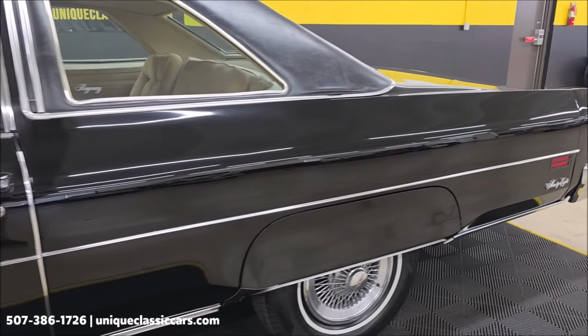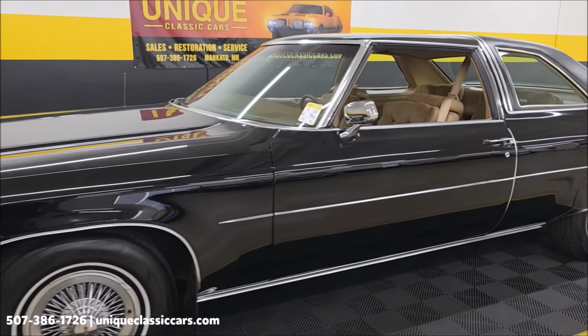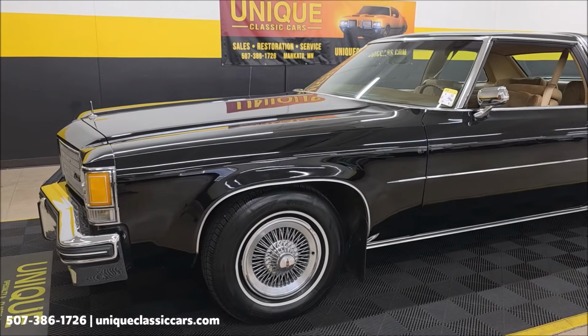And as you can see up and down this driver's side, again, it's not full of any major nicks, dings, or scratches. The black paint has a nice shine to it.